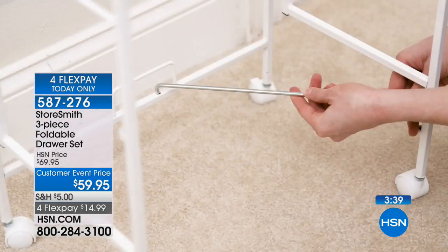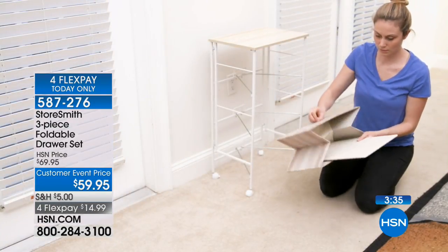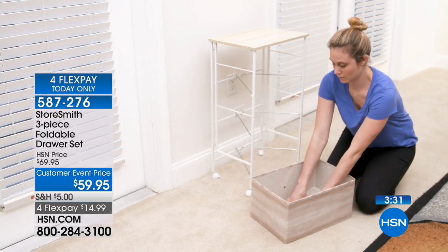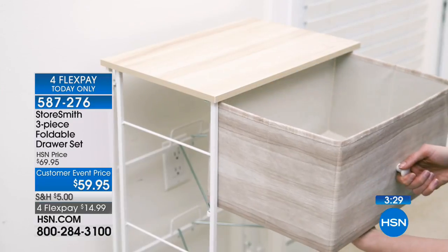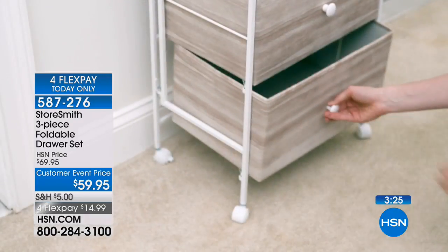You simply open up the metal frame. You put in those metal bars. That'll take you 2 seconds. You open up the drawers. Very simple to put the insert in for the base of the drawer, and you slide them in and pop on the top. That's really handy. You see how simple you can travel.